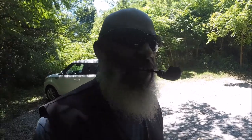We are going to be taking a trail which we hope will lead us to the waterfalls, and once we get up there, we'll try and give you a better look at that.